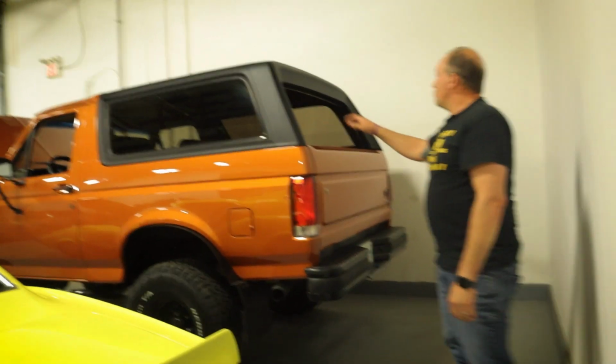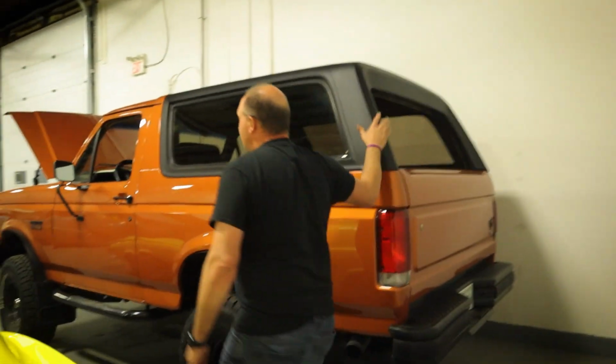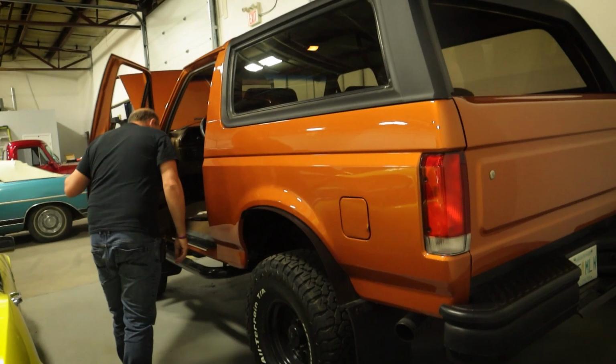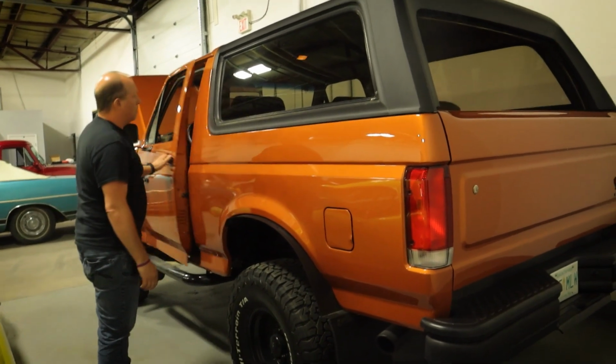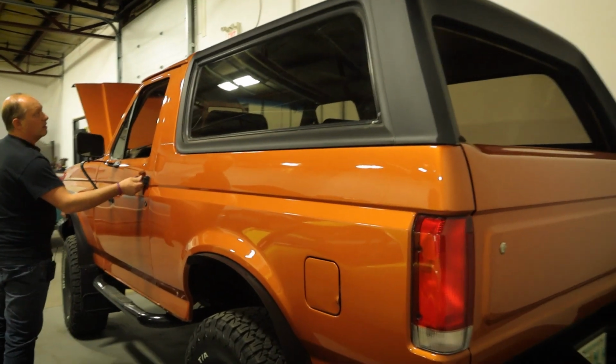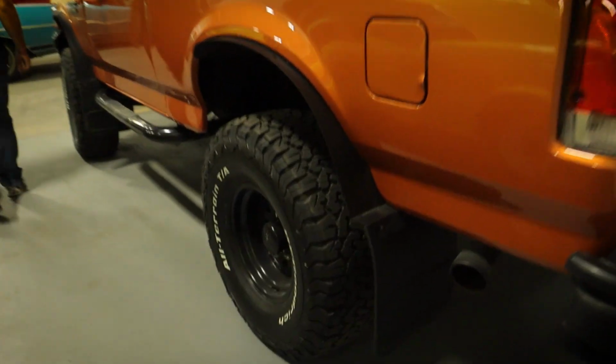And on to our last one, the Bronco. Trying to remember the year, 1987, I think it's an 87. Bronco custom, and this thing has had a pile of work done to it.